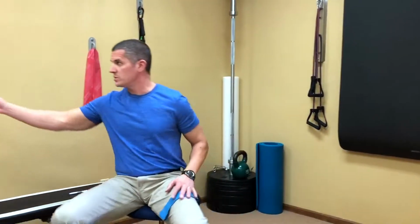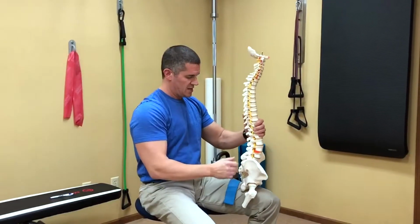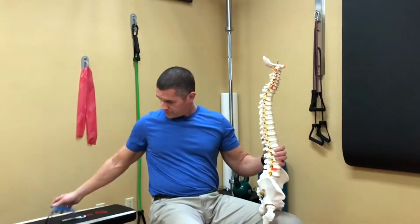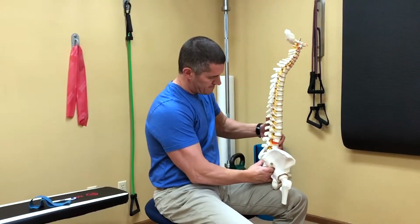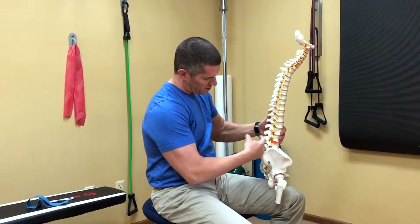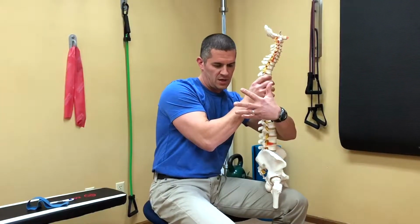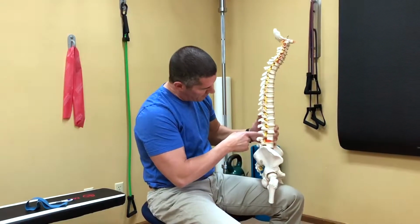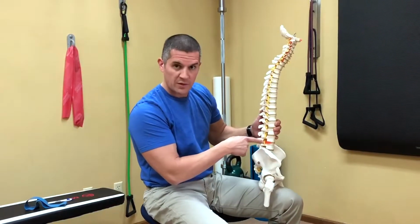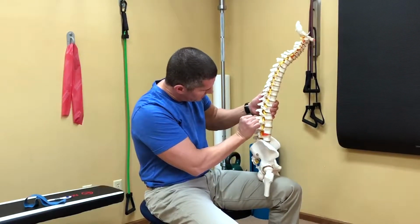So what happens when you sit, when your spine is not in lordosis, is your spine flexes forward like this, and these are called your spinous processes, and I explained this before, they will fan open like this. Well, these spinous processes are representative of what's happening in the bone that they correspond with. Okay, so we're just going to use this level here as an example.